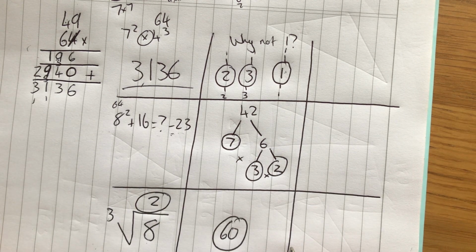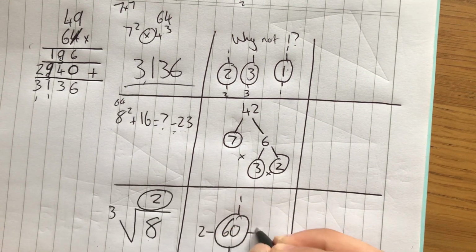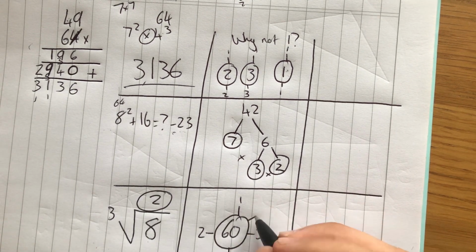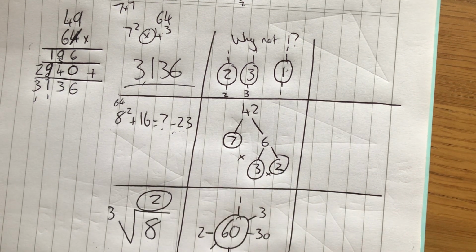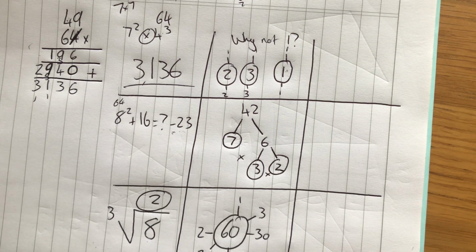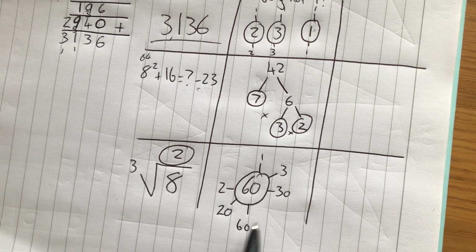60. I feel like I did 60 last week. Not last week, yesterday. Do it again. So, 1 and 60. 2 and 30. 3... I definitely did this yesterday. I remember doing this now. So find the rest of those. I really feel like I'm repeating myself on that one. Apologies for that, was yesterday.